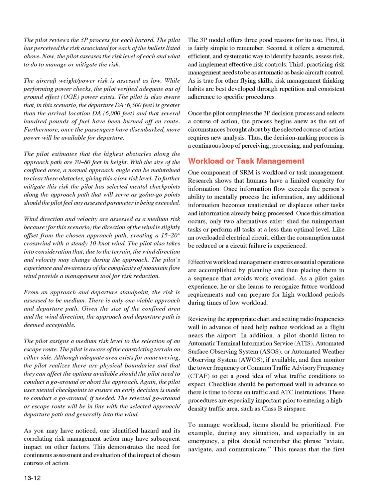Checklists should be performed well in advance so there is time to focus on traffic and ATC instructions. These procedures are especially important prior to entering a high-density traffic area, such as Class B airspace. To manage workload, items should be prioritized.